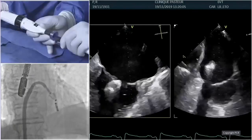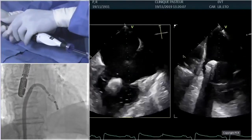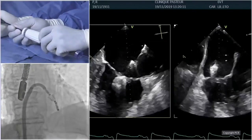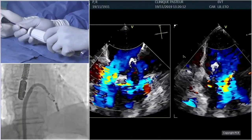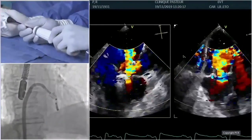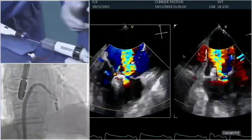So you have actually the multiplanar view. We can add some color on that for you to visualize where is the residual jet, and you see that it's in a lateral position relative to the first one.